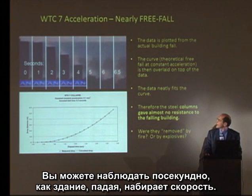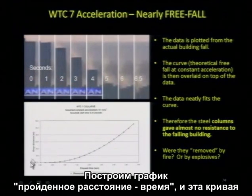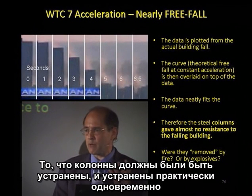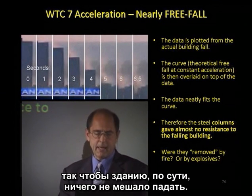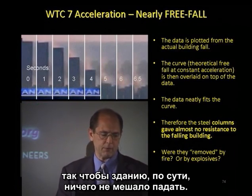You can see second by second the building gaining downward momentum. You can plot the drop distance on a graph of time, and it fits the free fall curve almost perfectly. What does this mean? That the columns had to have been removed, and removed virtually simultaneously on each floor, synchronistically timed, so the building had no resistance virtually on the way down.